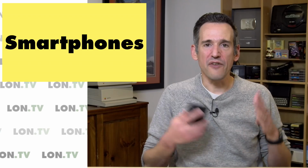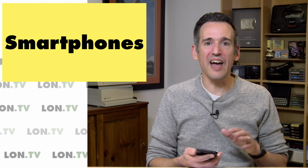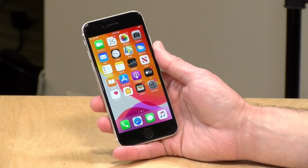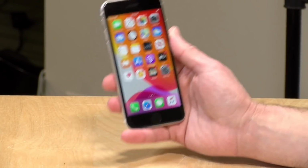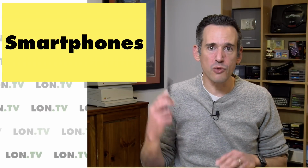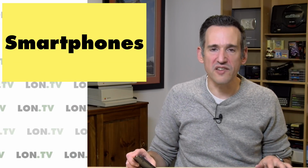If you are in the iOS ecosystem, the iPhone ecosystem, the iPhone SE costs a little bit more than this does, but offers the same value proposition. Great performance, great camera, great screen, and something that I think would be a good equivalent on the iPhone side if you are looking for a phone that doesn't cost all that much money.